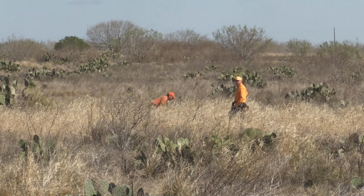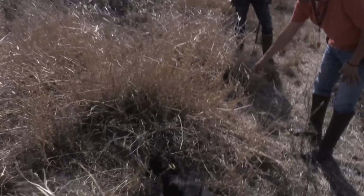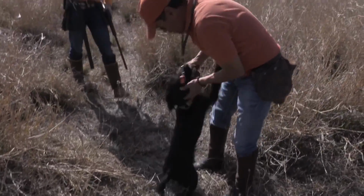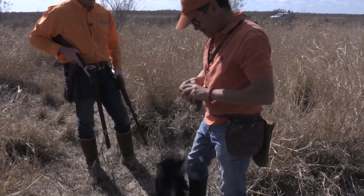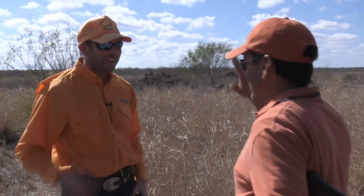Cassie! Here she comes. Come here, girl. Right here. Bird in here. Get him, girl. Good girl. That's a good girl. Drop. Drop. Good girl. Yeah, you got him. Male, too. Good hunt, dude. That was great.